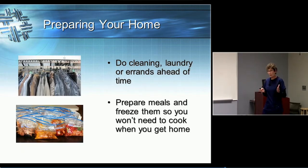Cleaning, laundry, those kinds of things, anything you can do beforehand, again, is going to make things easier for you once you finally are discharged from the hospital. Preparing some meals will also be helpful. If you can freeze some things, put them where you can easily get at them. Make sure you have access to all those pans or whatever you need, and it'll help make things easier at home.